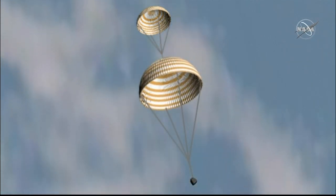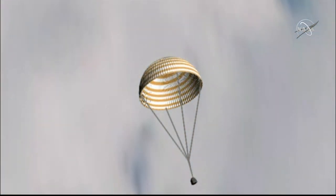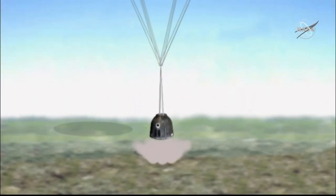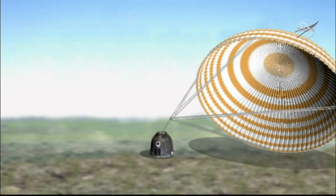Just 2 minutes after that, we'll start seeing the parachutes begin to deploy. As you're seeing here, there are a number of them. It starts with two pilot parachutes that pull out a larger drogue chute, which slows the Soyuz down a little bit, and in turn pulls out the main parachutes, that orange and white one you see in this graphic.